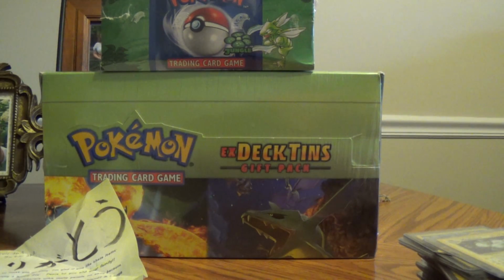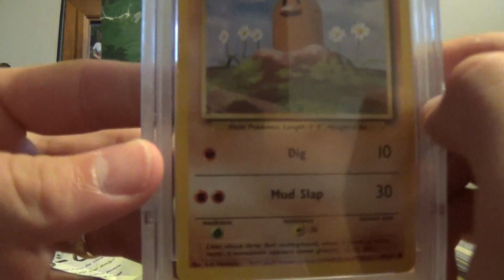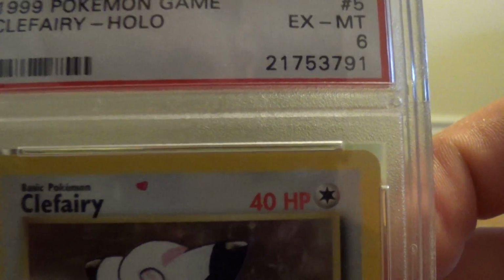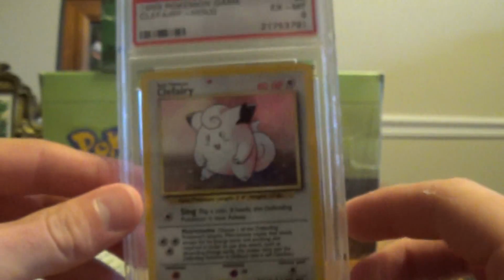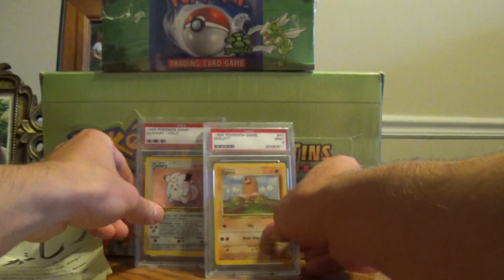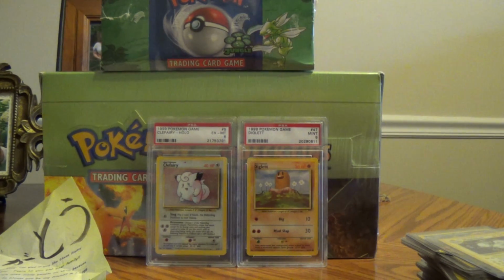Moving on, I picked up two errors. We got the PSA 9 Diglett sideways fist error. Picked up a Clefairy, the heart in a circle. You can't really see the circle too well on this, but it's a 6. It's like $65, which I'm fine with. Some people have been paying ridiculous prices for those lately. 65 is honestly the highest I've ever paid.